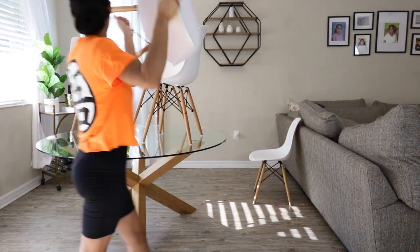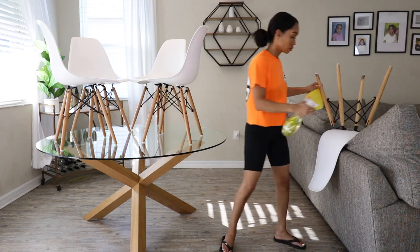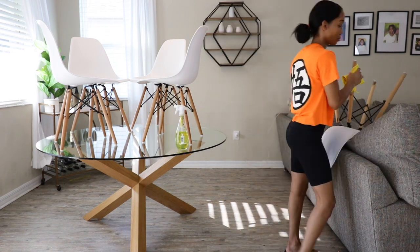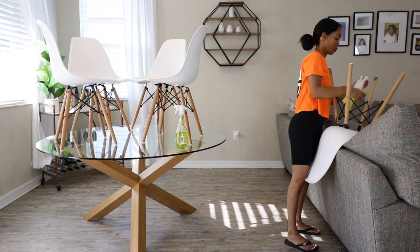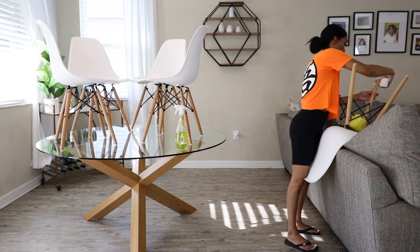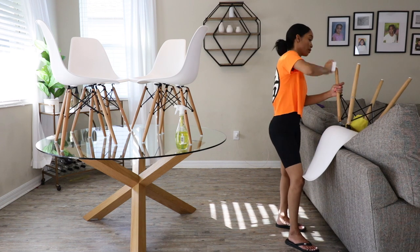I'm cleaning off the chair's legs before putting them on the table, and I noticed some crayon and sticky prints on the underside. One of my chairs was brought outside, I can tell, because there was about 2 inches of dirt around the base of the legs, and for that I used the Mr. Clean Magic Eraser.